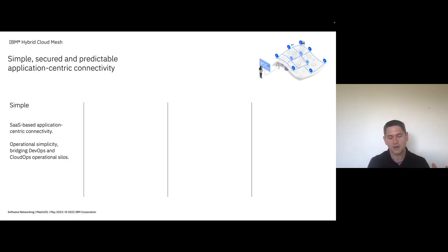And especially when you start thinking about the fact that you've got so many different networks: your private network, your public cloud environment, maybe your second public cloud environment, your edge environment. All of these separate networks that are there, and separate ways to support each of them.